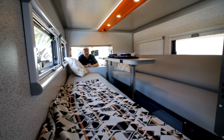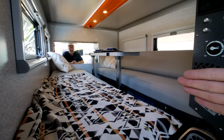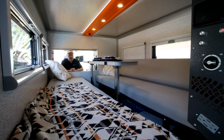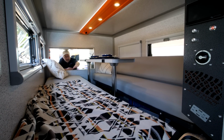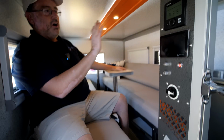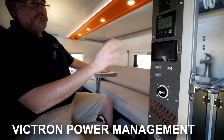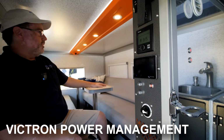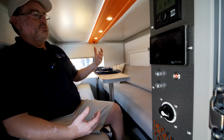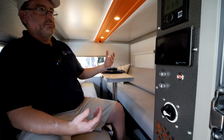Oh, that's great. And then these come together as one bed, or are they two? This comes together as one bed. The table drops down in the middle, and the cushion goes down right there, so you have a nice solid bed. You have your audio system, the TV, you have your VICTRON power management system, the TRUMA hot water heater and furnace combi unit. Really roomy and spacious in here, so you can sit a family of 4 inside.